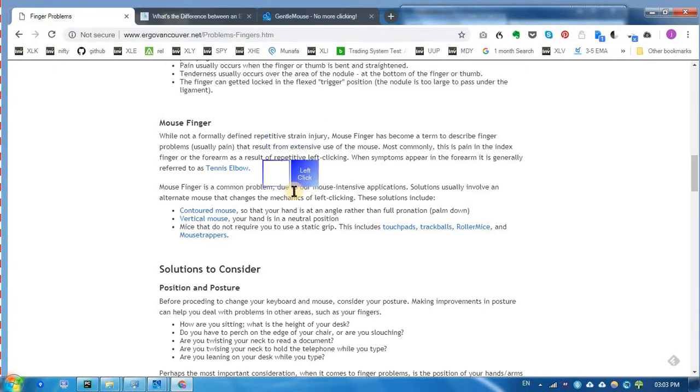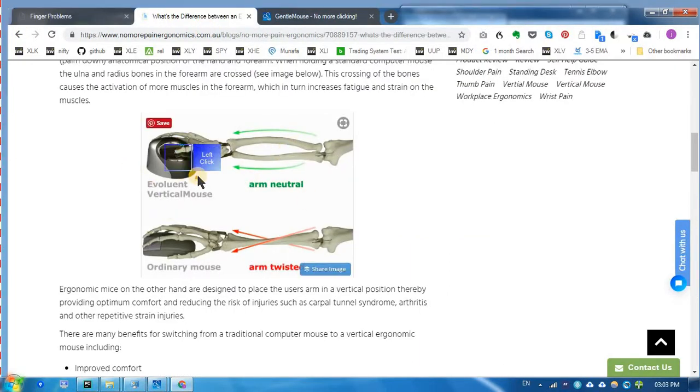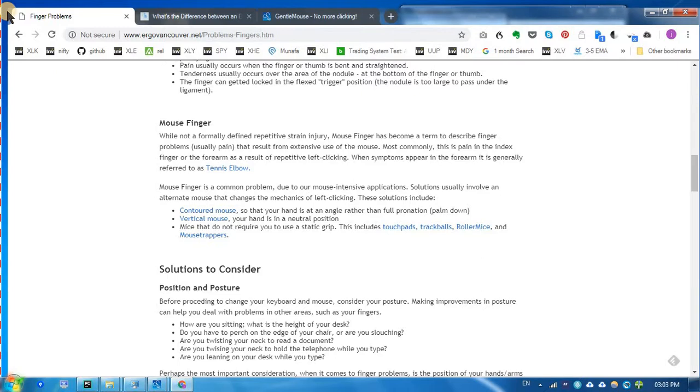As it says, while it is not a formally defined repetitive stress injury, it is used to describe any pain that results from extensive use of the mouse. And this is a pain in the index finger, as you can see. It is a pain due to repetitive left clicking. So even if you're using a vertical mouse or an ergonomic mouse, you still have to click. And if you are doing frequent clicking with your index finger, you are at risk of developing pain in that finger. So Gentle Mouse is going to resolve this issue, and I have not seen any other product so far which will help me resolve this.